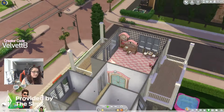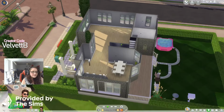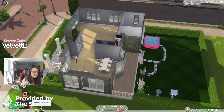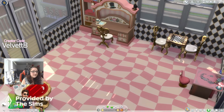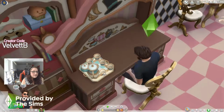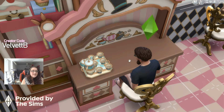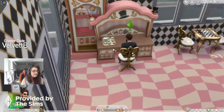This house isn't properly built yet, so I'm hoping my sim can actually get up there. I think he can. Where is he? I've lost my sim. Oh, there he goes. It's upstairs. Let's see what it looks like all set up for a tea party, and then I'll go through the colours. There we go. Oh, yeah. Okay. So there's nothing in the teacups, which makes sense because it's a tea party, right? Actually, I'm going to move him out of the room. Come on, dude.